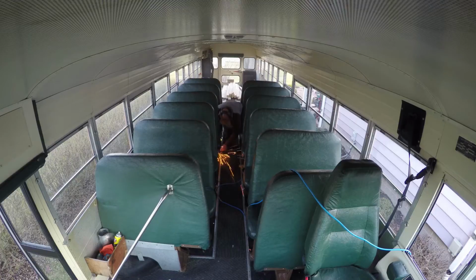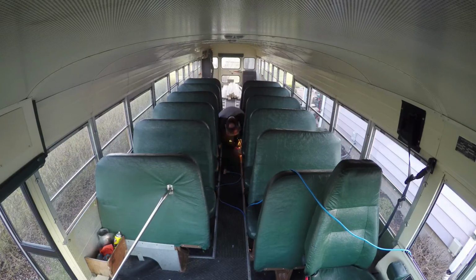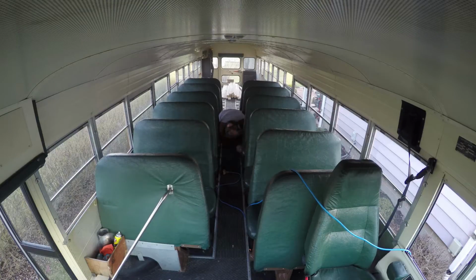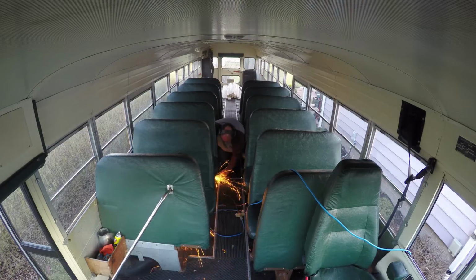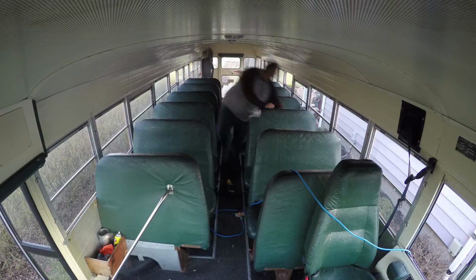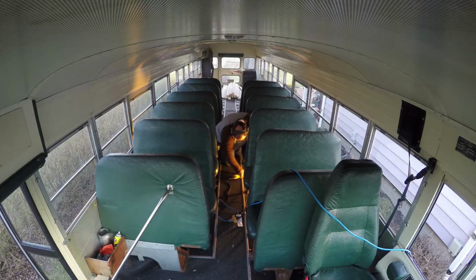Well, we finished out the week, got all of the seats out, so it's finally an empty bus. We also, in the very back, got that wheelchair lift out. I have some great friends, and they had a forklift. They brought that over, and we lifted that out, with a couple guys, some on the bottom, some on the top. But anyway, we're finally to the point that we have an empty slate to keep working on this and get going.